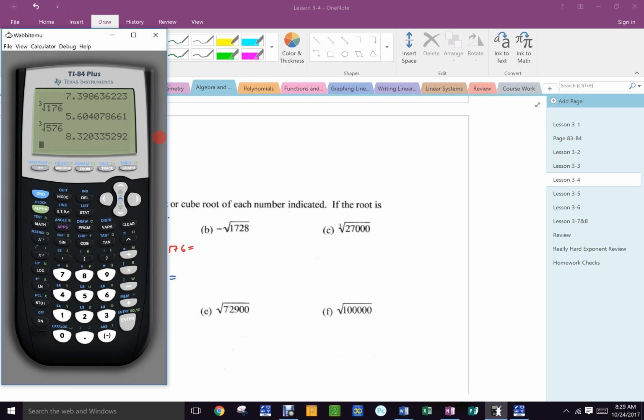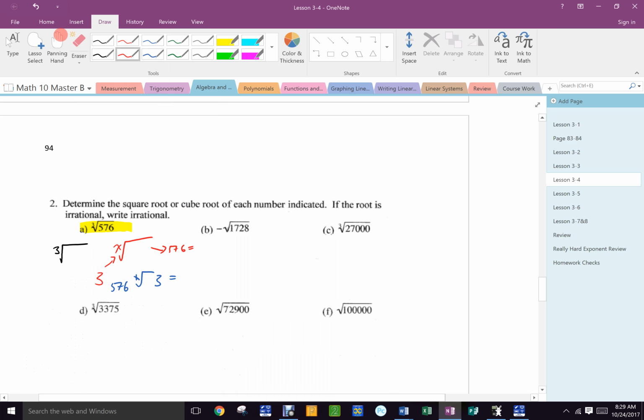Okay, now, if you have this button, but I ask you to find a 4th root, then you've got to know how to use this button. You're going to have this button as well. Okay, so make sure if you have a cube root button and you were able to shortcut, that you know how to do it with the other button too. So go and try cube root of 576, but using this button instead. Make sure you can get 8.32.